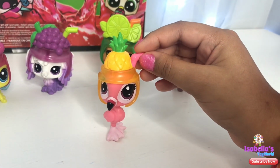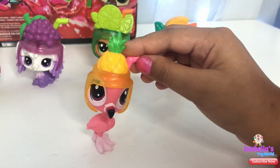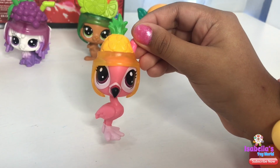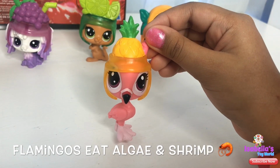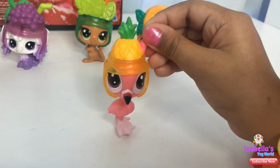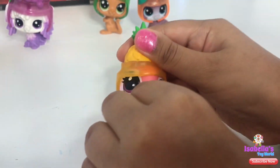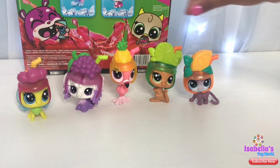And the next one is a flamingo. Okay, guys. So we have a flamingo. I love her pineapple hat. It looks like a pineapple drink. And she's very pink. Guys, do you know why she's very pink? It was because she was born white. So then later, she has to be eating shrimp and lots of shrimp for days. And then later, she becomes pink. Yep, that is a true fact. Now let's remove the hat. Let's put it back, guys. Yep. There. Bobbly.